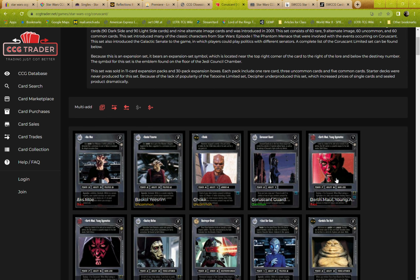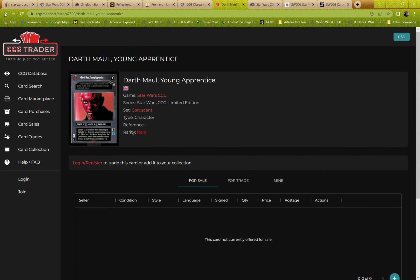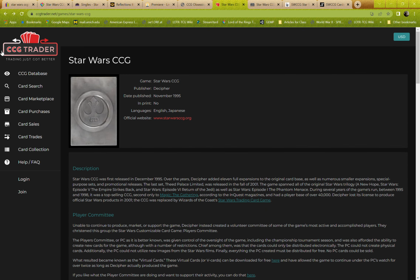They have some, let's see how much Darth Maul is. Okay, so maybe they don't have a great stock, but I've heard that these guys are kind of coming back into it, and so this is something maybe to just favorite and check out. Okay, so that is the end of the sort of bigger stores that sell more than just Star Wars CCG.